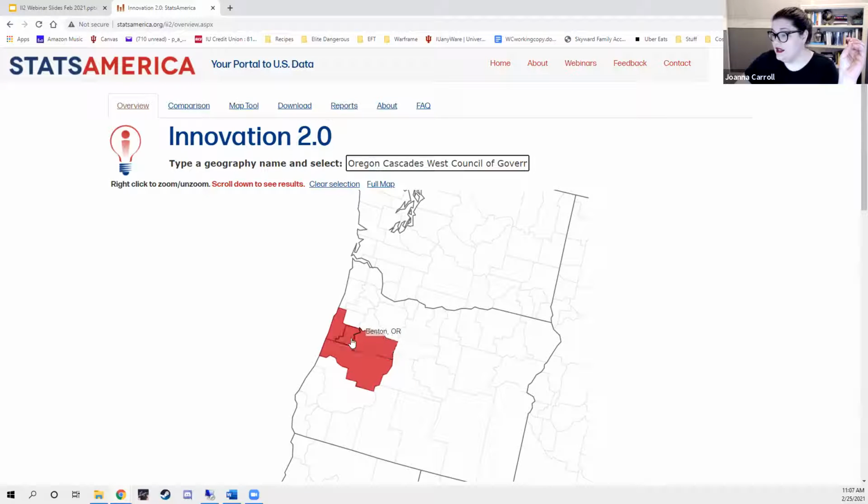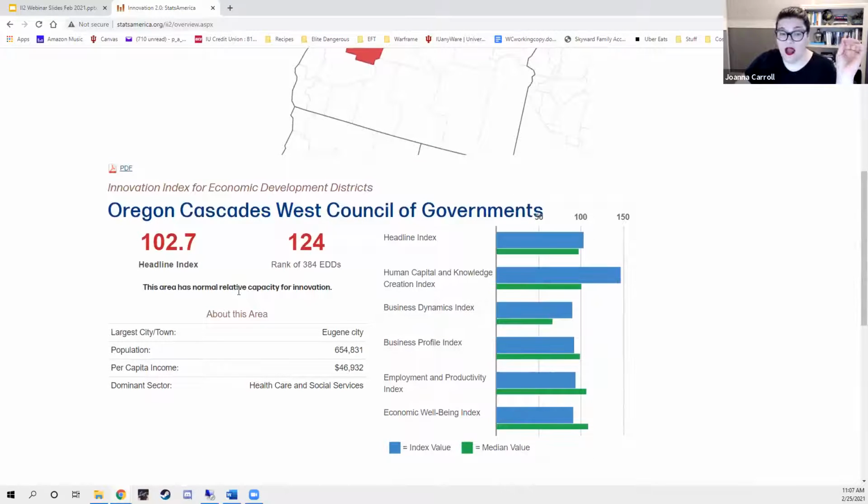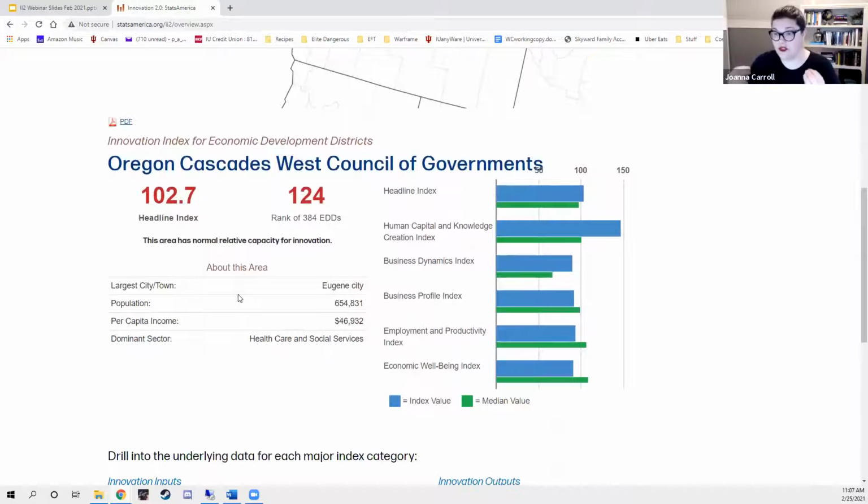So we've got Lane, Linn, Benton, and Lincoln. And if we scroll down here, we can see the same information that we saw before, but this time, instead of for just Benton County, it's for the entire district. So this shows you that the region has an innovation index of 102.7. And right under here, we can see that it has a normal relative capacity for innovation. It is ranked 124 out of 384 EDDs.